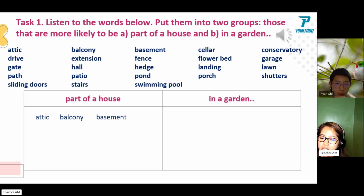Great. What about cellar? Cellar is in the house. Okay, very good. What about conservatory? Conservatory is in the garden. Okay, so yes, conservatory is either part of a house or in a garden. We can still see conservatory as part of the house, and sometimes they are in the garden.